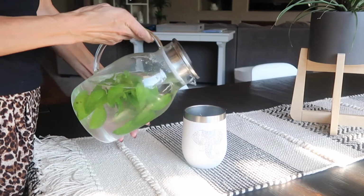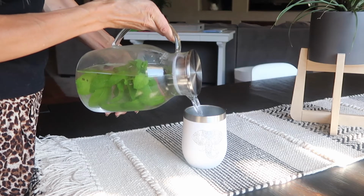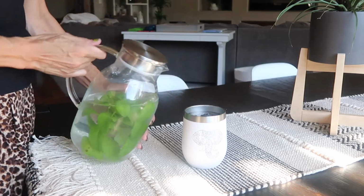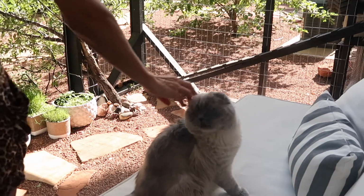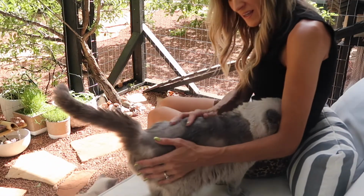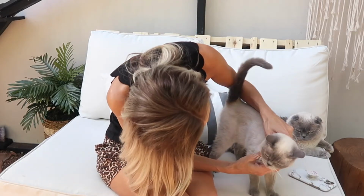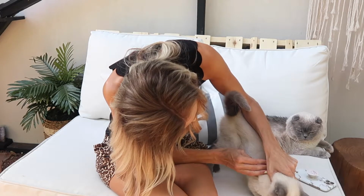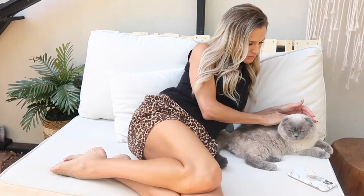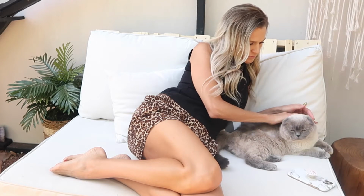Then I'll go back up to the house and pour myself some ozonated water with some fresh mint from my garden. Then I'll take that out to the catio and spend a little bit more time with my cats. I try to give them a couple hours in the morning and a couple hours in the evening. I think it's great for them to get some fresh air, some sunshine, and to see some birds flying around. They like routines just like me.